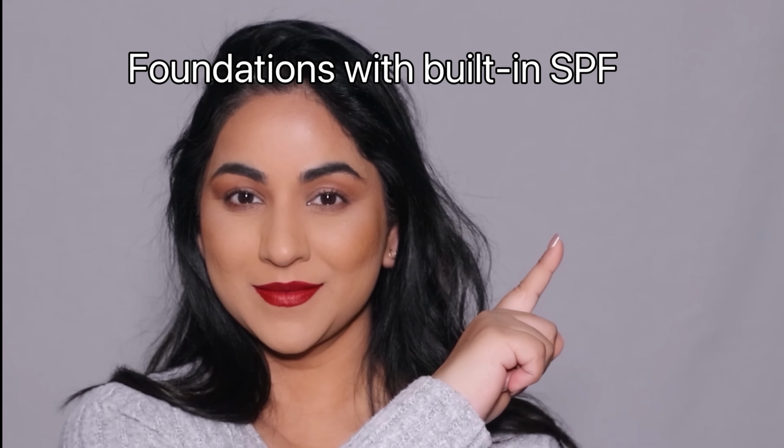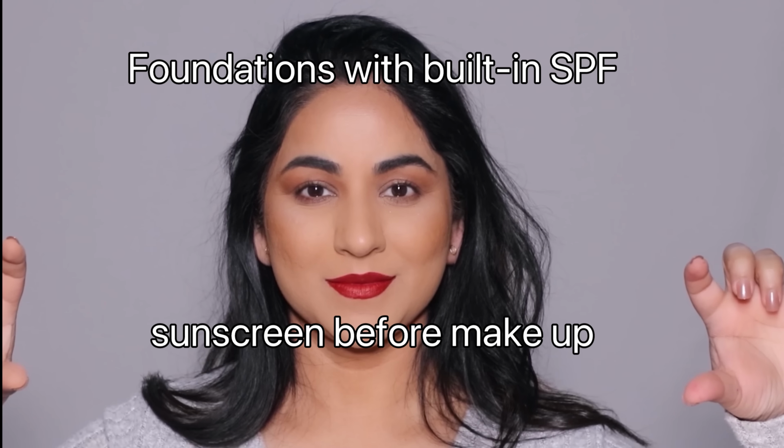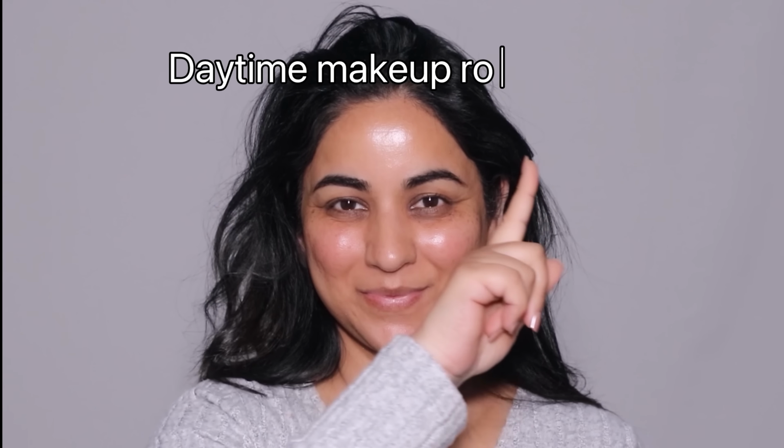But remember, flash photography can be extremely unforgiving. And the biggest mistake you can make with flash photography is using foundations with built-in SPF or sunscreen under makeup or overly bright under-eye concealers that reflect flash, causing a white cast. And then we have a daytime makeup routine for natural light that will look good even on camera, in artificial light, or even with flash.